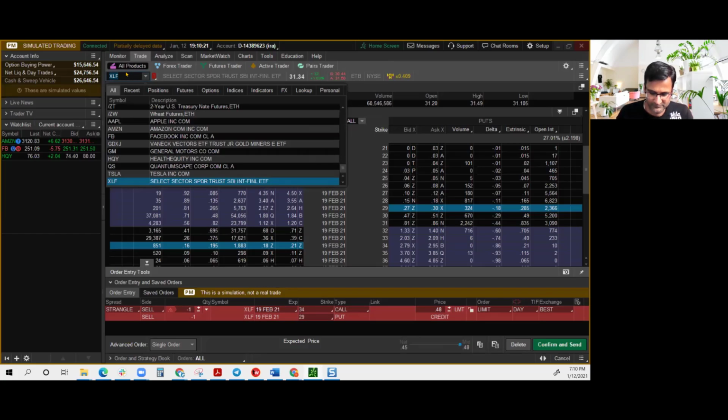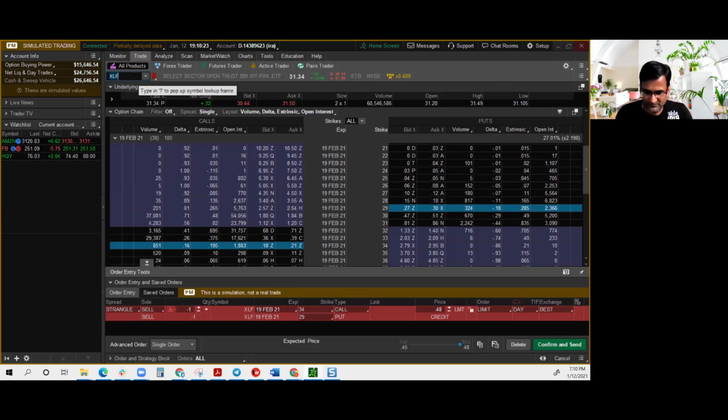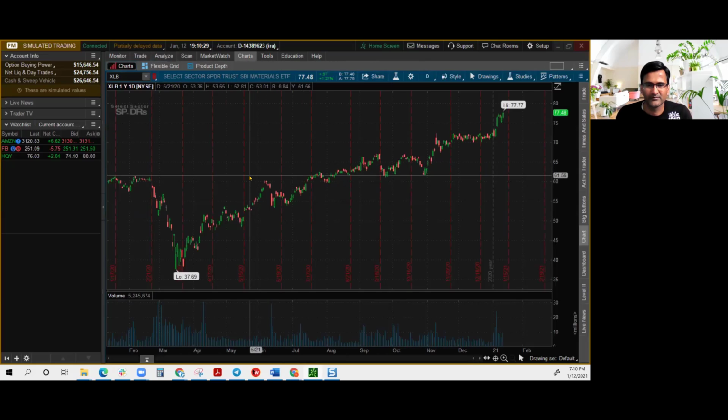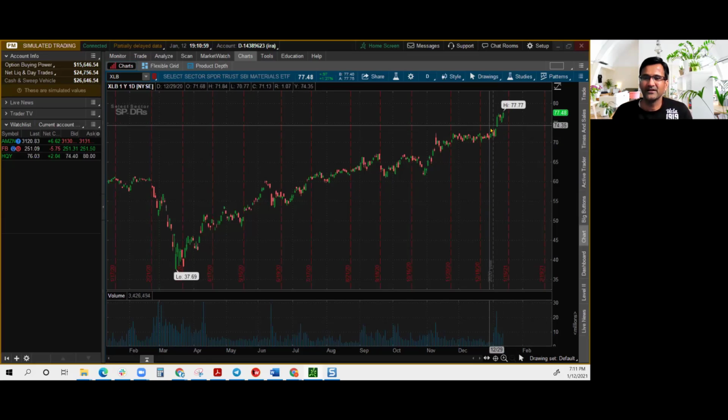XLB. It's been rising. That's okay. Over a 30 to 45 day period, not much movement. Again, let's look at another 30 to 45 days, another 30 to 45 days. It's been consistently rising. That's okay. But it's not suddenly shooting up or suddenly shooting down, except only now. That's when it's basically confirmed that the administration is going to change. So those are the big events.